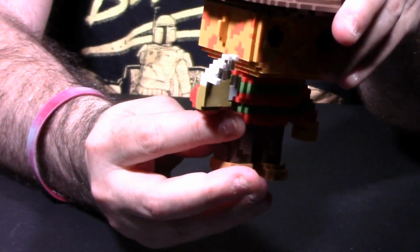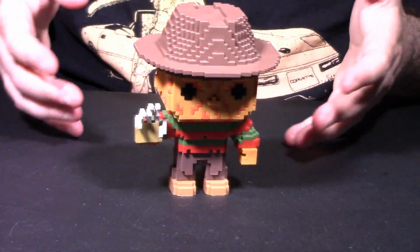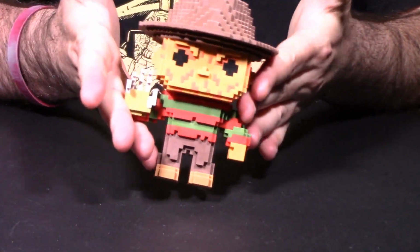I do like how they made it 8-bit in the design. Looks really cool. I think it's a nice little touch there. And he has the standard brown pants that he has on right there. I do like the way he looks. Again, he is a throwback design to the old school 8-bit design. Again, no articulation. What you see is what you get.